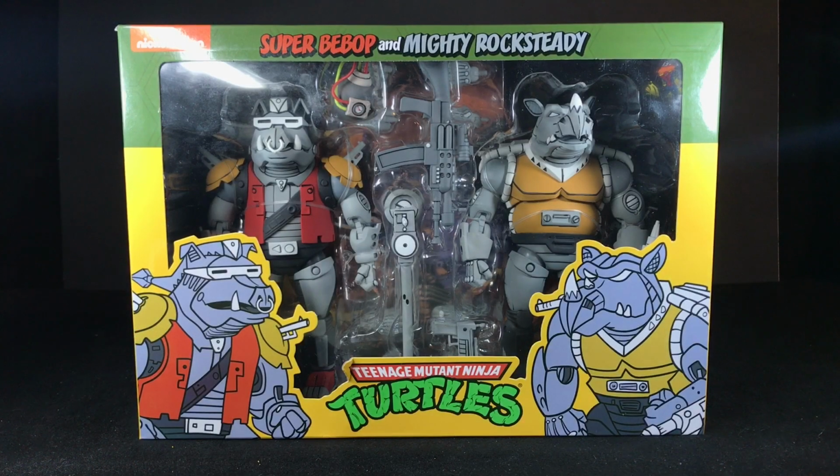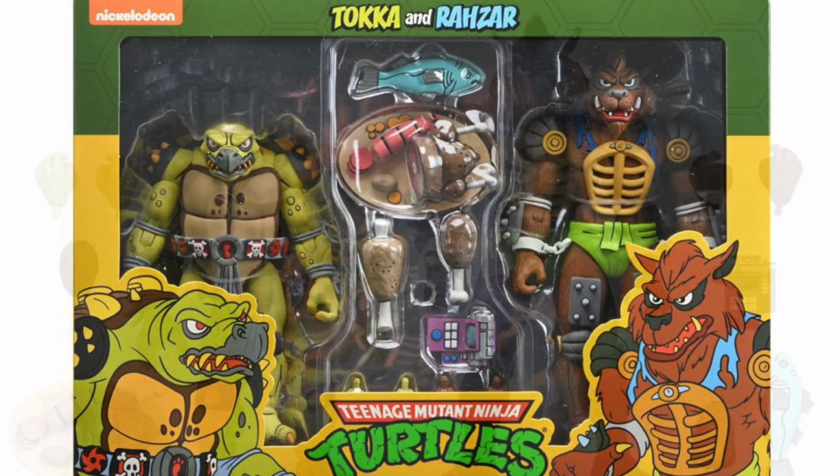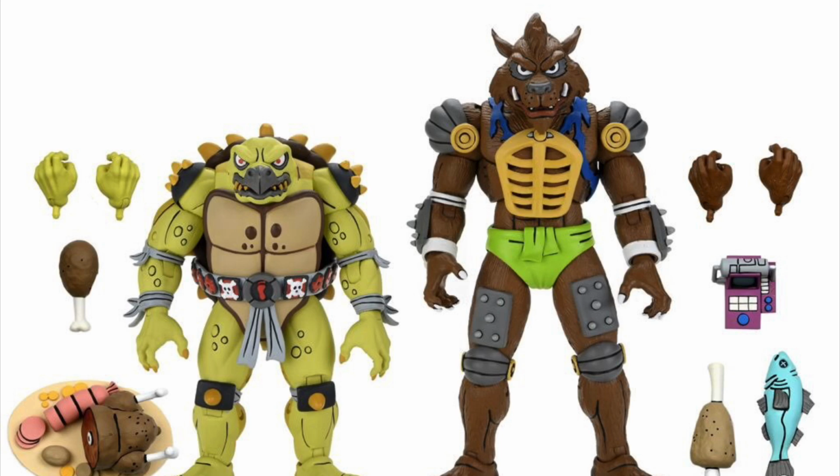So let's begin. I got this 2-pack during NECA's Haulathon event. I bought mine online at Target when they were released on the second Friday. Can you believe the Toka and Razar didn't go up the third week? Don't even get me started on that one. I was able to order Toka and Razar on the third day they popped up on the Haulathon website, but just like most other people, my order was canceled. So now I have to hunt them down, and I'm definitely not paying the hundreds of dollars that people are asking for on eBay. Screw that.